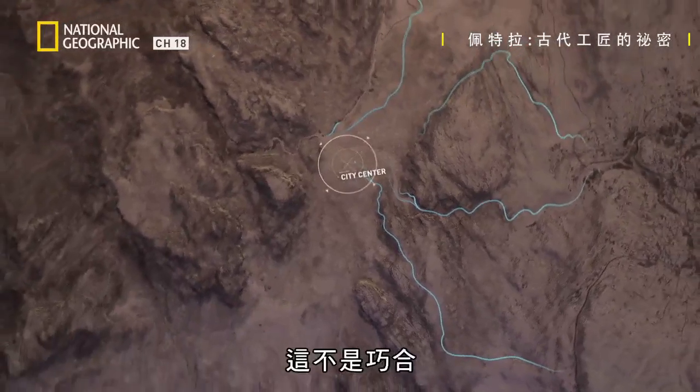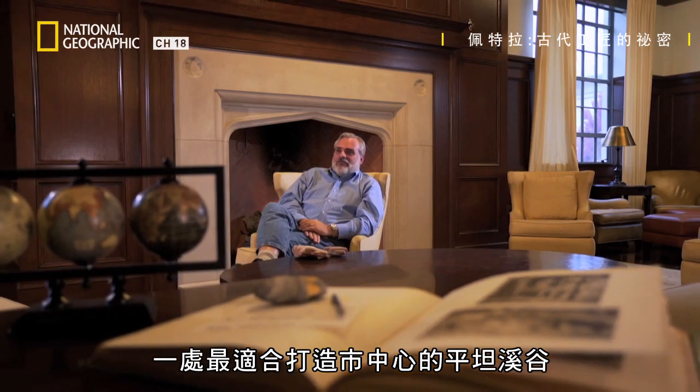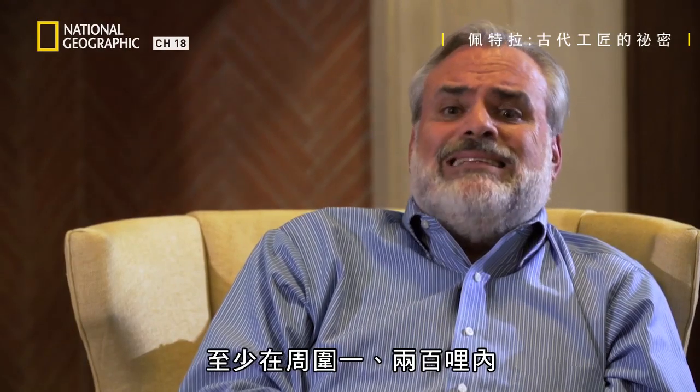It's not a coincidence. It's not an arbitrary location. It's the perfect location where you have water and then trade, commerce, a flat valley that would be ideal for a city center. Petra is the best location within 100 or 200 miles easily, if not 1,000 miles, to build a city.